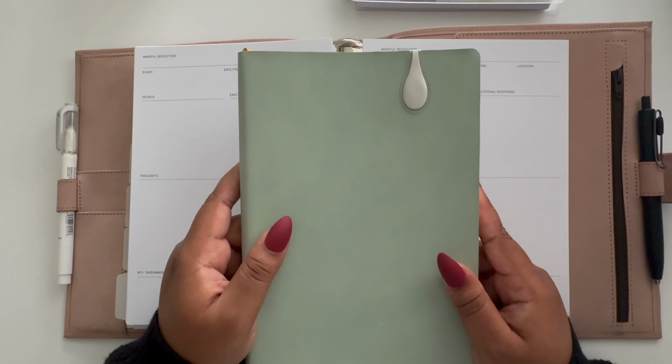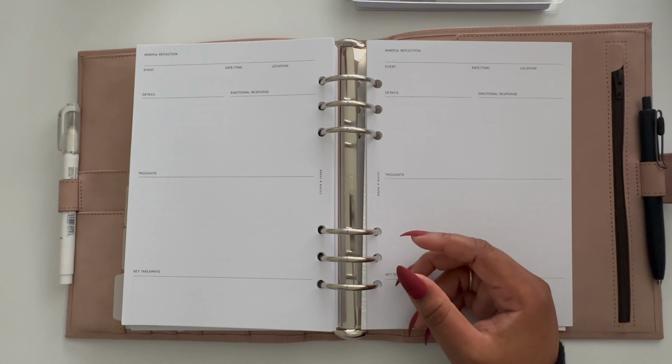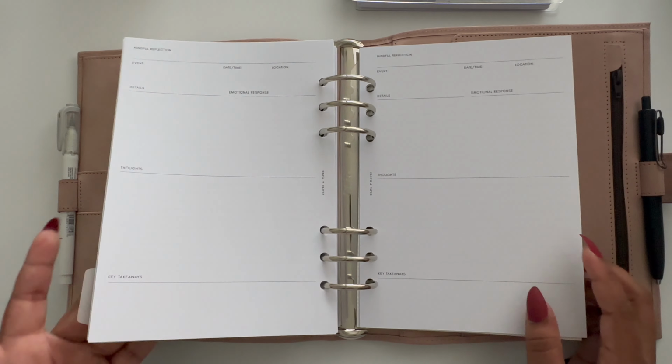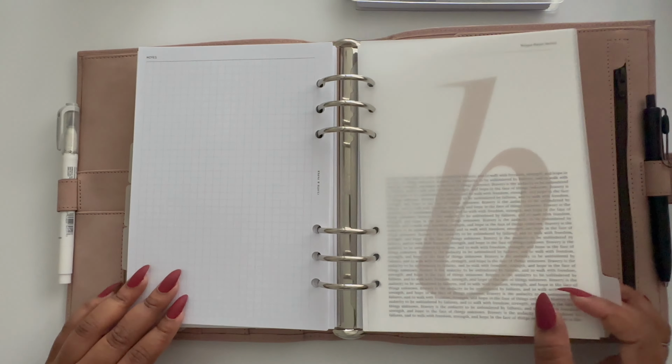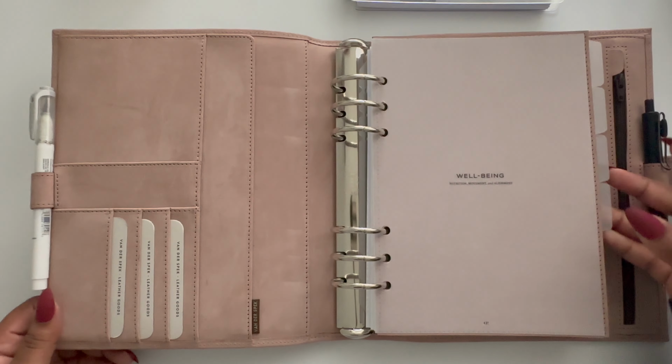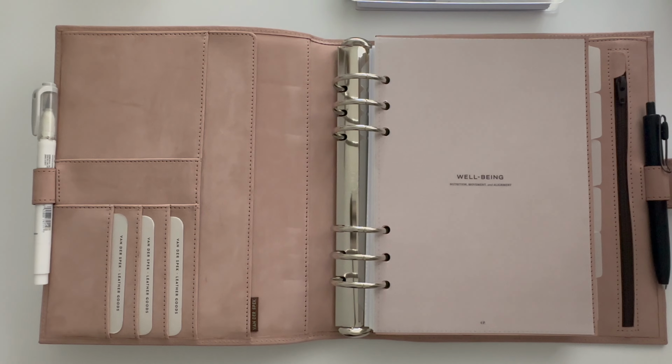If you don't want to use the reflection area in your planner, or if you have another method that you already use, you can always use the last section as a notes or miscellaneous section. That way you can use it for whatever you want to, and you can always switch things up if you change your mind. And that wraps up my 2024 plans for this planner.